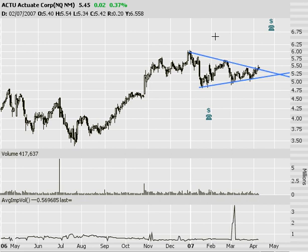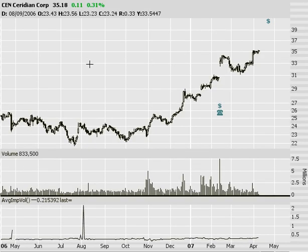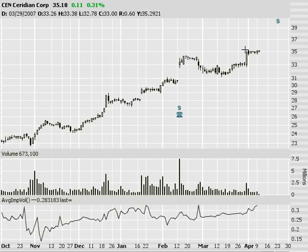CEN. Can I zoom in here a little bit? Let's go to the 6 month. Let's go to this flag. Watching for a break of about 35. And when it does, the stock's going to run for about 2 to 3 points or so at least.